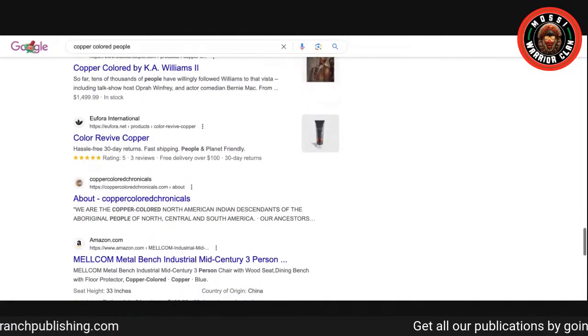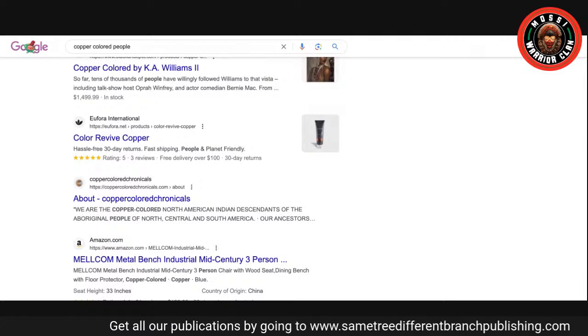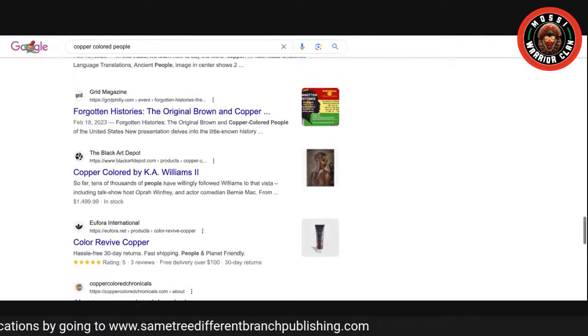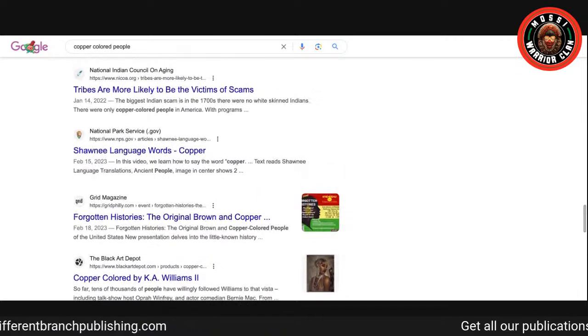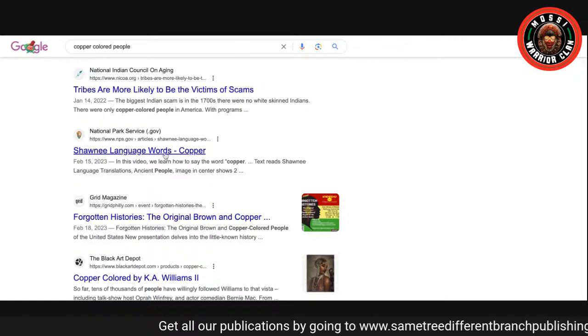Root words would be like Shawnee. Now go to images. Go to Google. Go to images and pull up the copper color man. Look at the copper color man. Look just like us, don't it? And he be right. So let's go look at the Shawnee language word for copper.